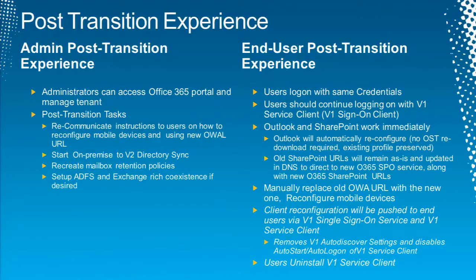The users are logging on to Office 365 with the exact same credentials that they used in the V1 system, so there's no monkeying around with changing passwords and things of that nature. The instruction should be: the way they use the service client today to log on, keep doing that, even the day after the transition. They're probably already accustomed to starting the service client and clicking on Outlook, or going to the home portal and using SharePoint. They don't have to switch out of that mode immediately on that Monday. They can just continue doing that.